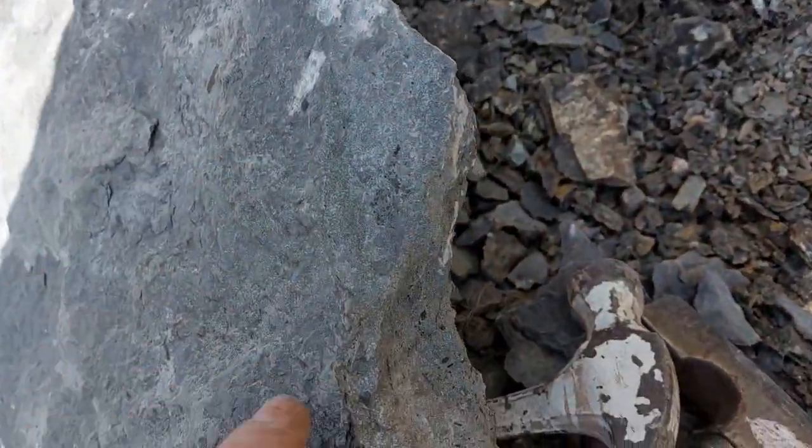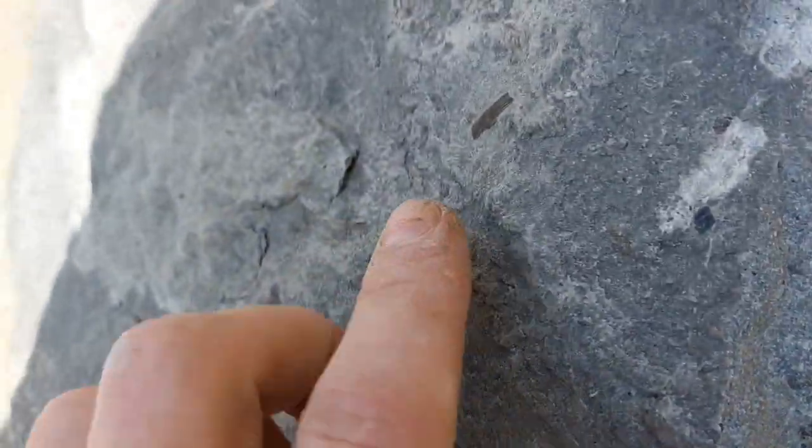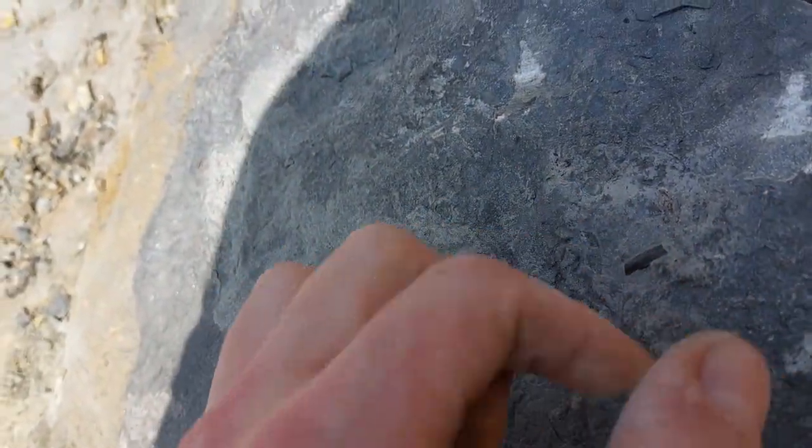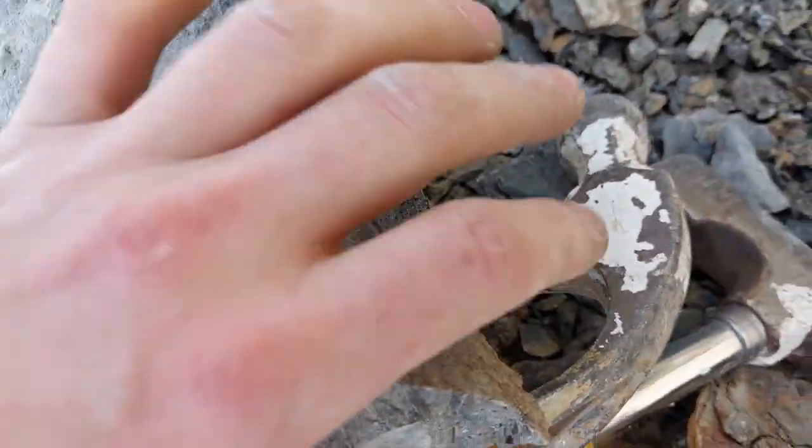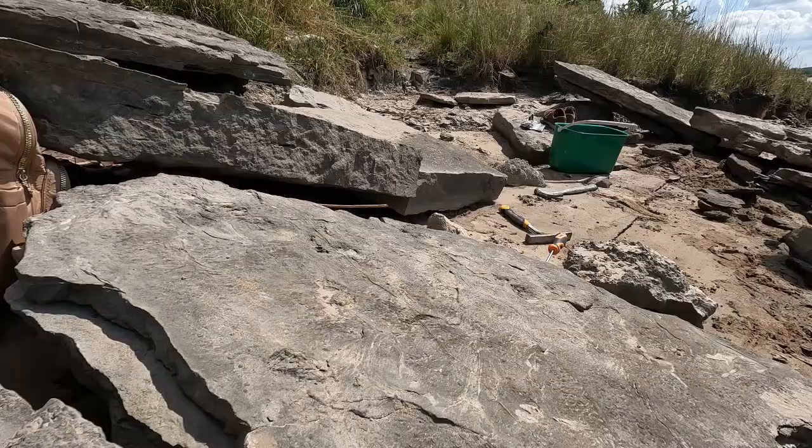Let's see what else we've got. So we've definitely got that piece. And then I have to go through and see if there's anything else on the big.